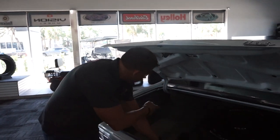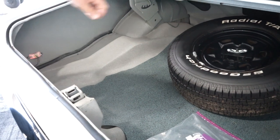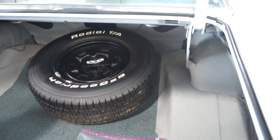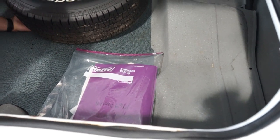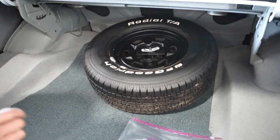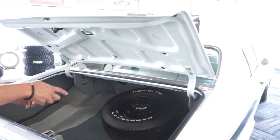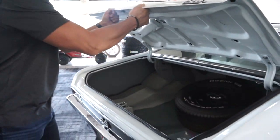Trunk's in nice condition. You can see no rust holes, no rot holes. Looks like a newer trunk mat. You do have a full-size BFG spare in the vehicle. I don't know if I can manage to see. I do not feel or see a jack under there, so you're probably just looking at a spare. If there is a jack under there, it's one of those little tiny scissor jacks that I can't see under the wheel.